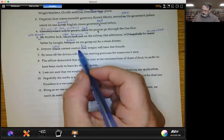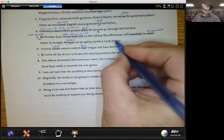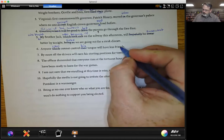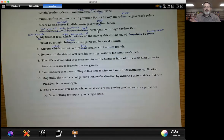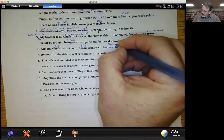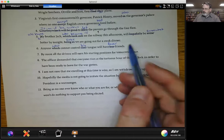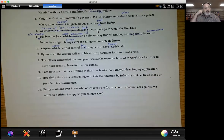Okay. And then we'll have less friends. Well, let's fix less first. Use less for things you can't count, fewer for things you can count, and you can count your friends. So we'll do fewer friends. This is an elliptical clause that needs to be fixed. Sometimes elliptical clauses are okay, but not in formal English.